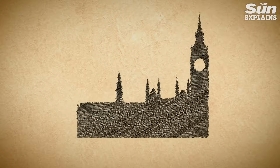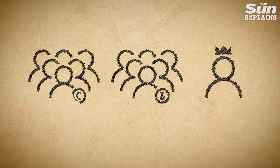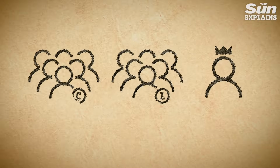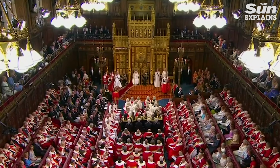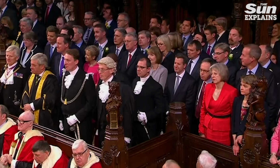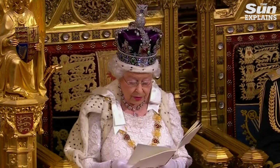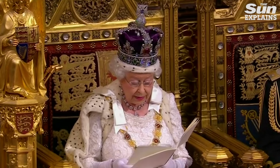Parliament is made of three parts: the House of Commons, the House of Lords, and the Crown, who mostly plays a ceremonial part in the puzzle. At the start of the state opening of Parliament, the Queen presents the government's agenda for the coming session. It's the only time on a regular basis when all three constituent parts come together.